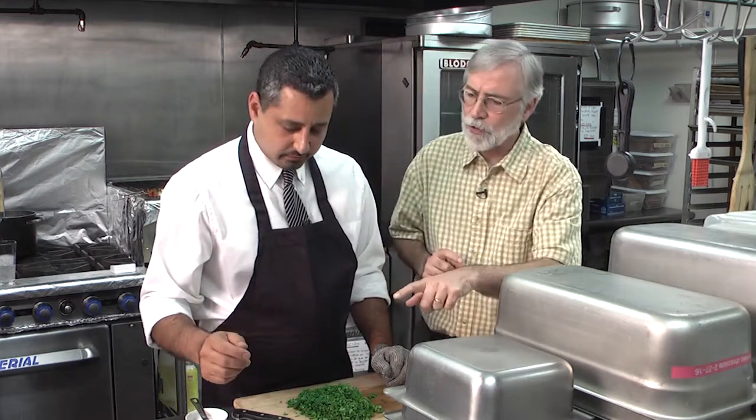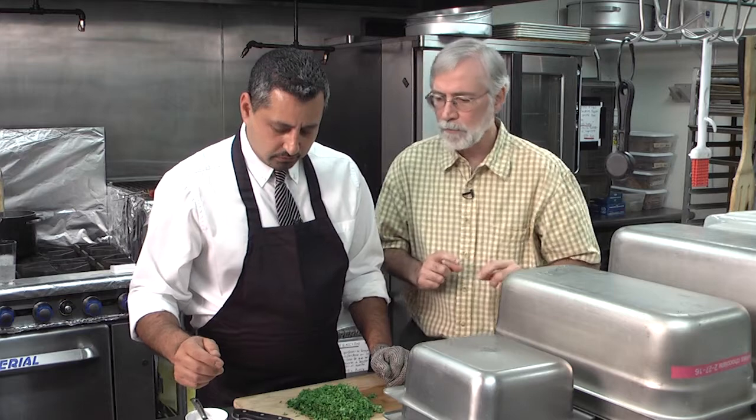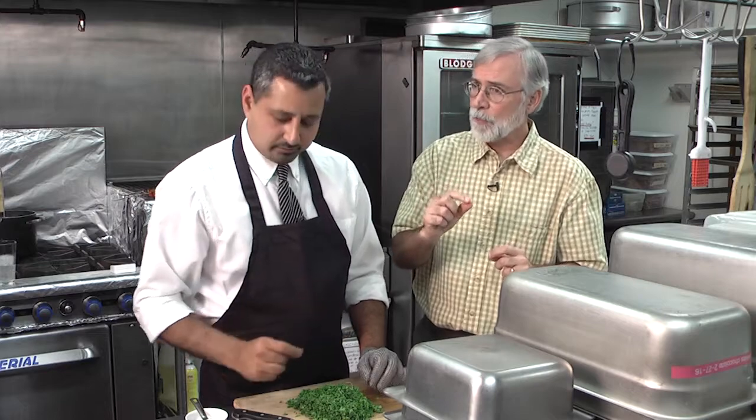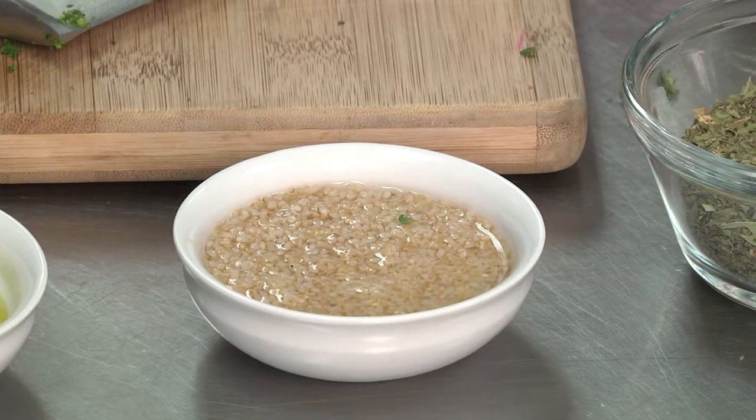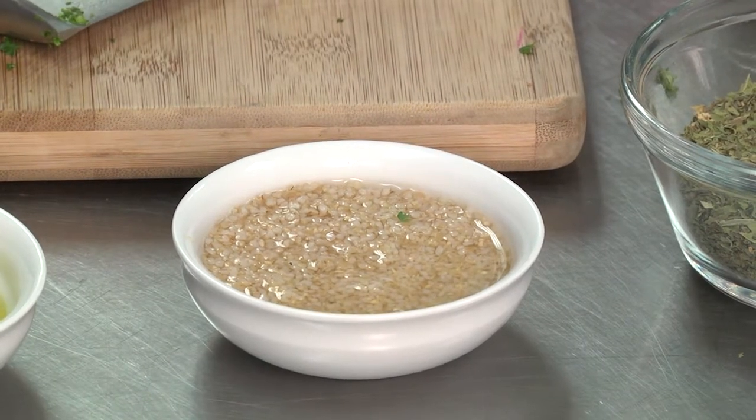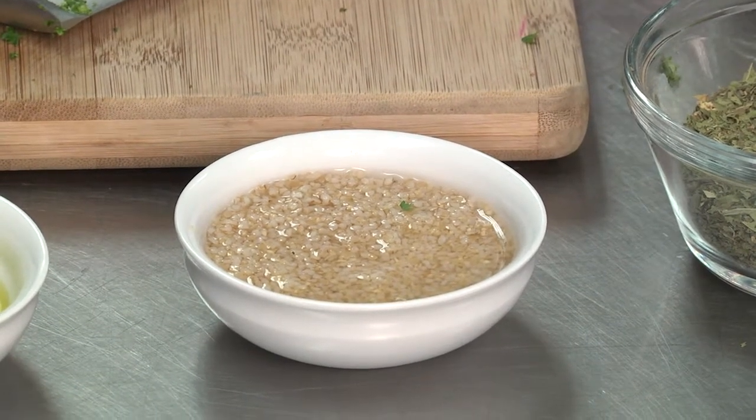Correct. And earlier you were telling me this is a #1 bulgur. Now tell me what that means. Well, the #1 is the finest. Okay, so it's a finer grain. Correct. A #2 would be slightly bigger, and typically used for couscous. Okay, so #2 bulgur I buy for couscous, #1 I should buy for tabbouleh. I think I've been using the wrong bulgur in my home recipe, so I'm glad you told me that.